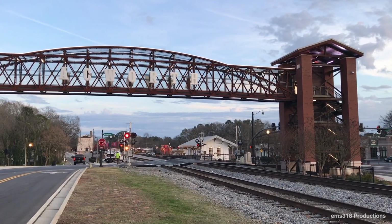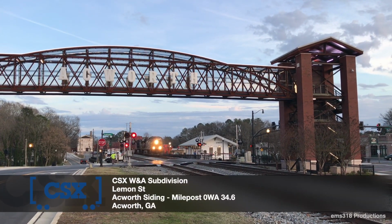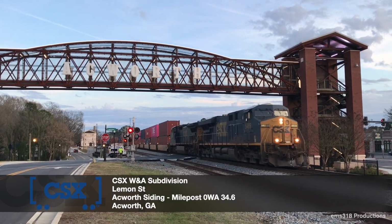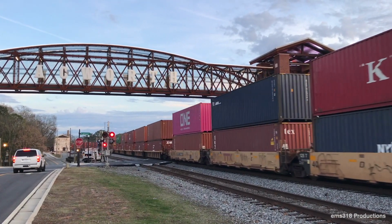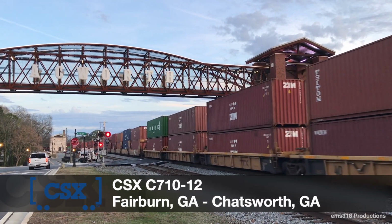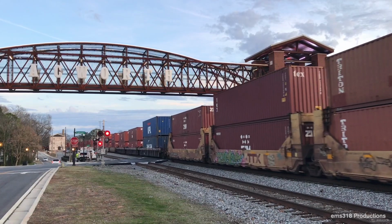Then on the 12th, after finishing a nice Mexican dinner with a few friends, CSX C710 was approaching the city of Acworth. C710 is an international intermodal train that runs between Fairburn and Chatsworth for the Appalachian Regional Port.